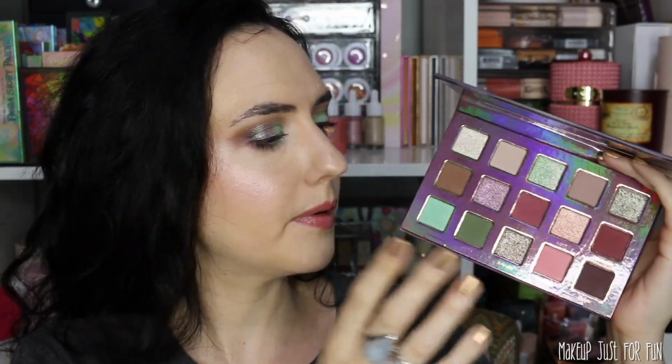There's a little silver in here. I love a silver shadow. This is more of a muted kind of brown-based silver, which isn't my personal silver preference. I like a foily bright silver, but I do think this is going to be a great everyday, very comfort zone type of color for a lot of people. And there is absolutely nothing wrong with that.